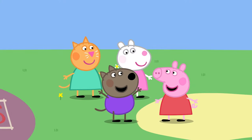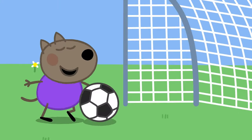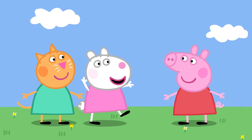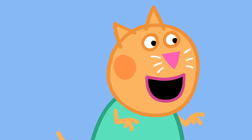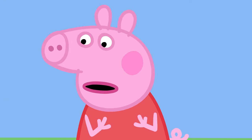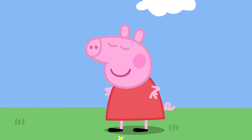Peppa and her friends are going to make their own New Year's resolutions. I'm going to score a gazillion goals. 1, 2. I'm going to talk in gobbledygook. Bingly bangly bibbly bobbly wibbly wobbly. I'm going to be a tiger. Roar! I think my New Year's resolution will be to jump in muddy puddles. I just have to find some first.